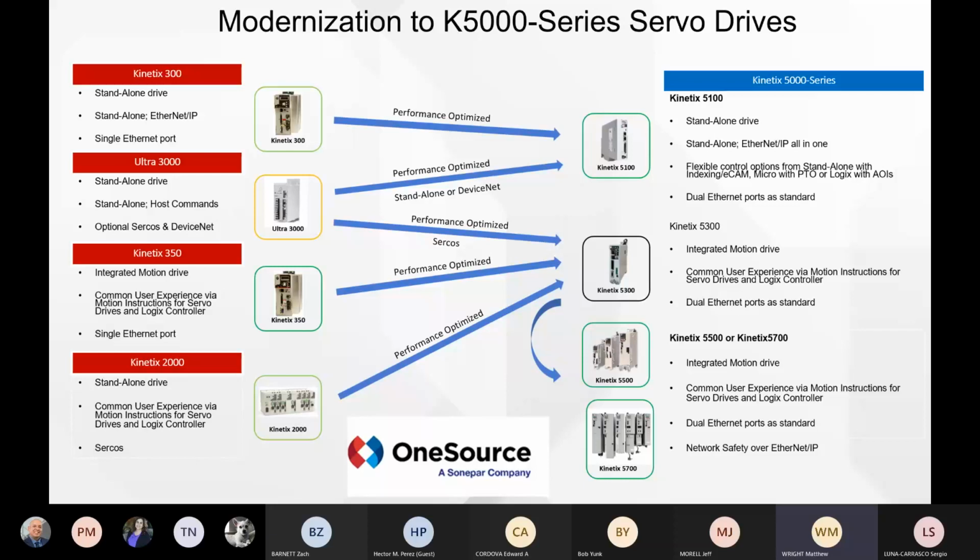So like with the CompactLogix, it would be an ERM controller, and also with ControlLogix, using an Ethernet bridge that supports motion. And then we also have the 5500 and the 5700, which are more advanced drives than the 5300, with different voltages and busing abilities for larger applications with larger axis count. Okay, next slide.